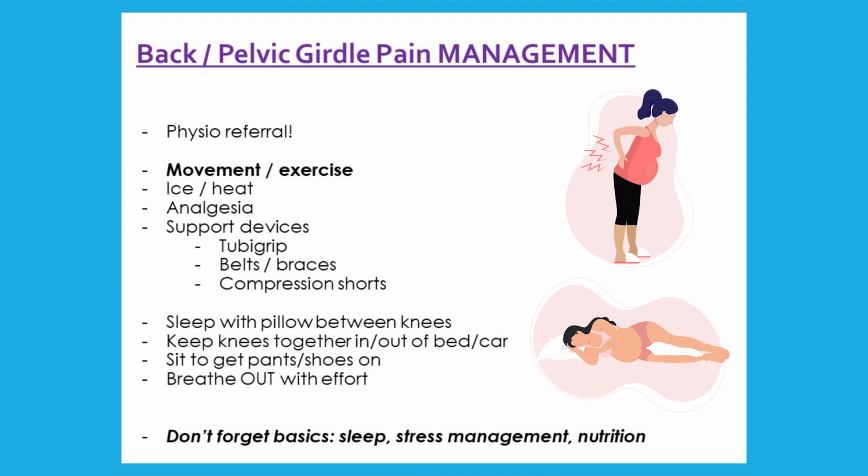Some tips for sleep: try to sleep on your side with a pillow between the knees or under the tummy. When you're getting in and out of bed or in and out of your car, try to keep the knees together to reduce shearing force through the pelvis. When you need to get pants and shoes on, try to sit down rather than stand. Breathing out with effort can sometimes reduce the pressure on the lower back. Also, don't forget the basics. Try to optimize your sleep, stress management, and nutrition.